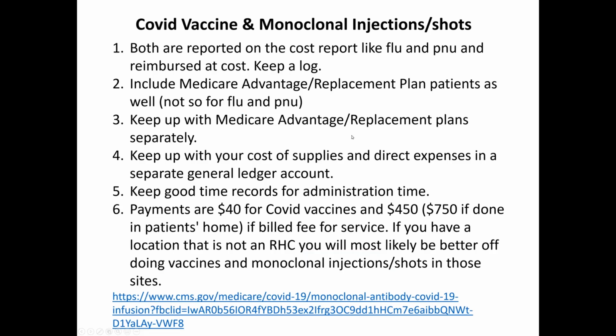Okay, everybody's doing monoclonal injections or infusions and COVID vaccines. What's important about that is keep up with your costs, because Medicare is going to pay for your cost on the cost report. Very similar to flu and pneumococcal, except we're going to include Medicare Advantage and replacement plans in our numbers. You need to keep up with them separately because there's two different places on the cost report, one for Medicare Advantage patients that are getting COVID vaccines and monoclonal antibodies, and there's a separate place for your Medicare original patients, your red, white, and blue patients.